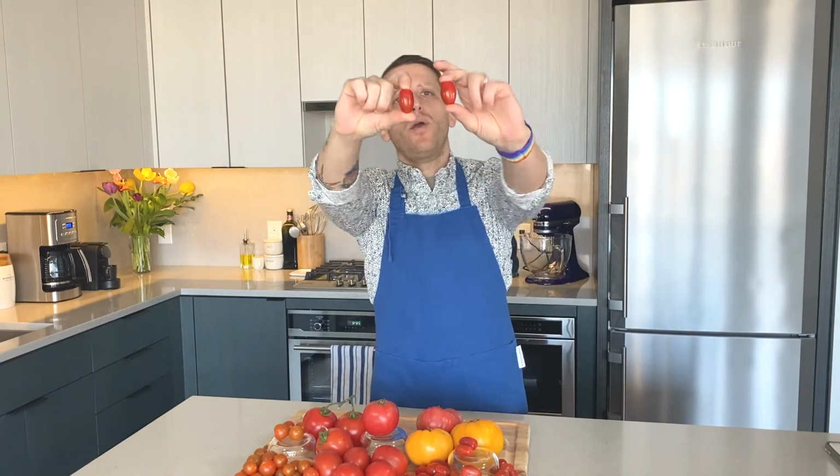These little tomatoes pack a punch, and they got their name because of the shape. They're shaped like grapes. These indeterminate tomatoes grow throughout the entire summer season until the frost. And that means that they grow on vines and they produce large quantities throughout the entire season.